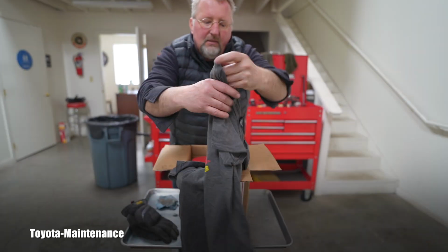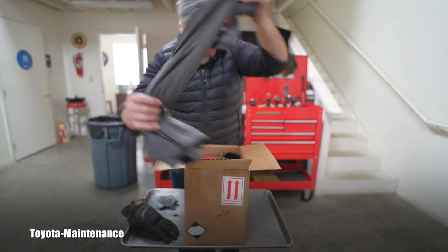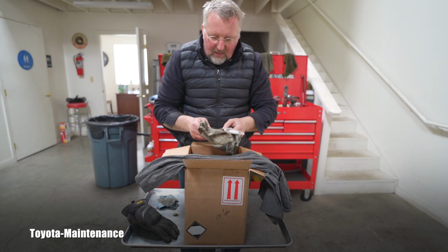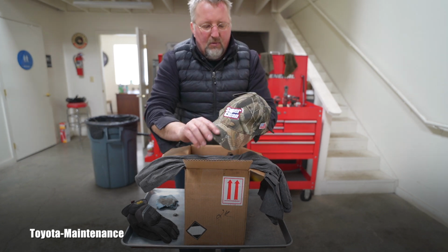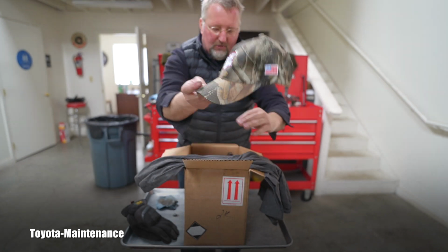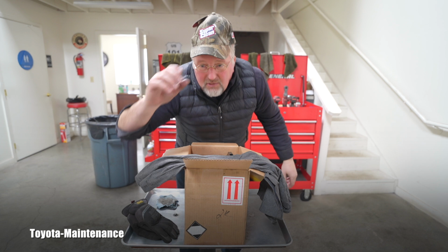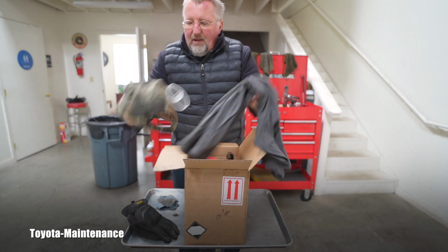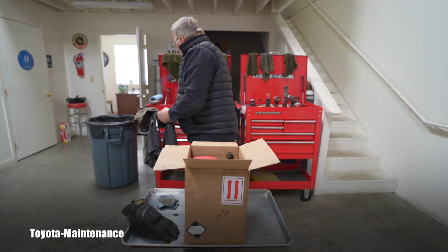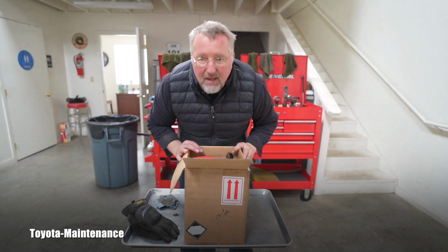Look at that. So that can go to someone. We ask them in the email if they have any hats and so on. Boom, boom, boom. Here is the hat. Look at it. Super clean. This is what I was talking about. I saw some YouTubers wearing this stuff recently. So that's not bad. And that might make somebody happy.